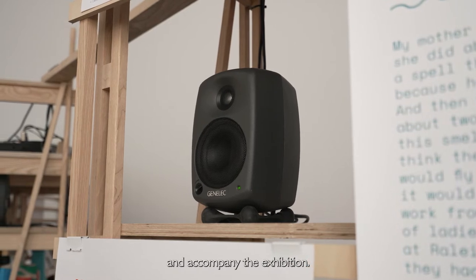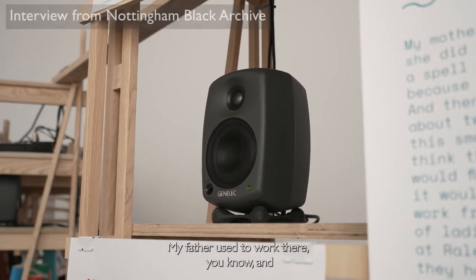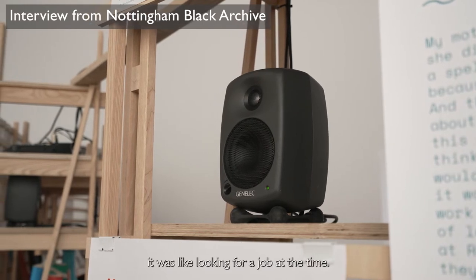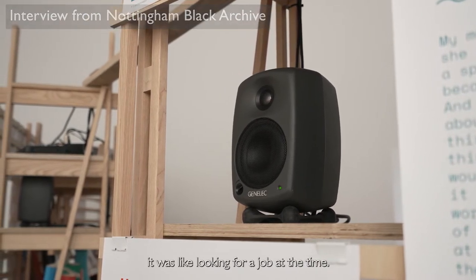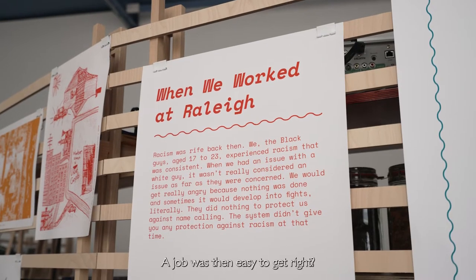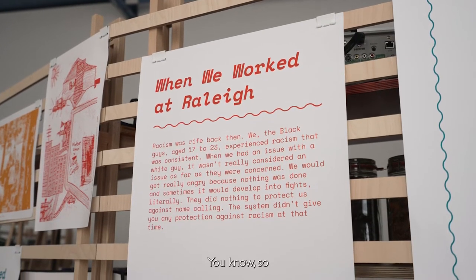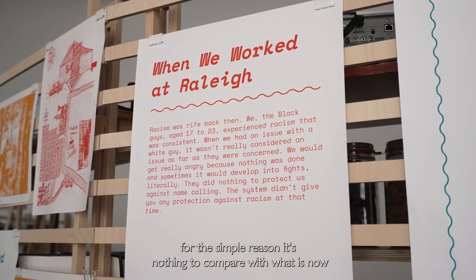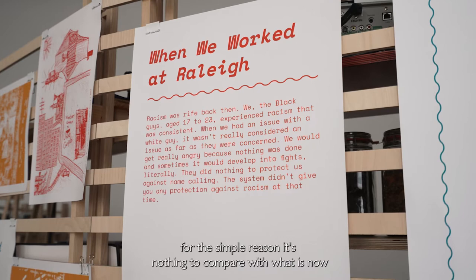My father used to work there, you know, and I was looking for a job at the time, but jobs were easy to get then, so if I didn't get one at Rally, I would have got one somewhere else. For the simple reason, it's nothing to compare with what it is now.